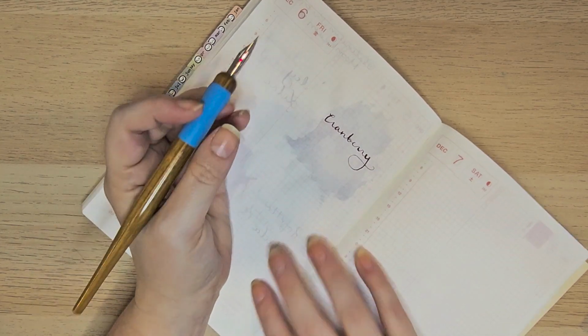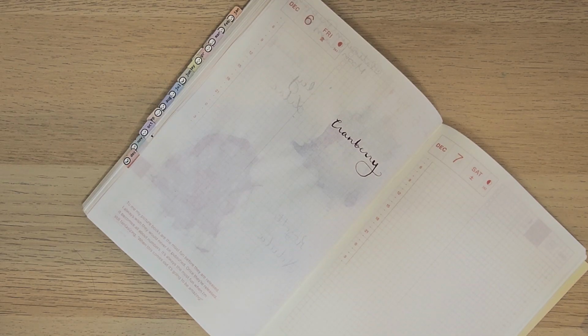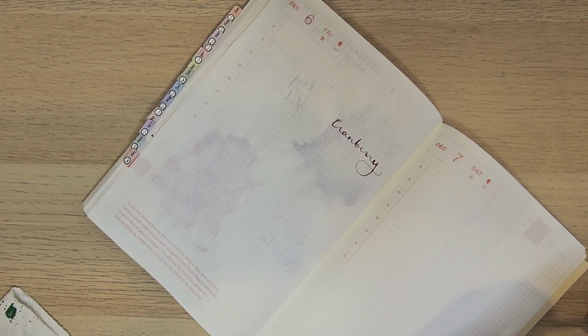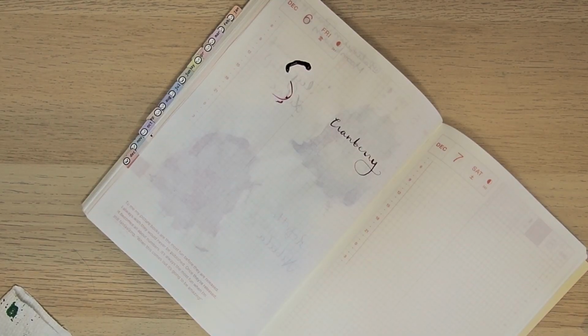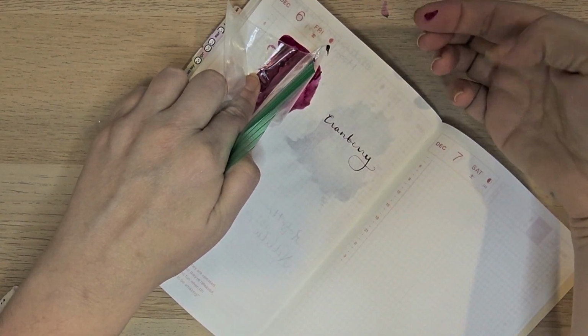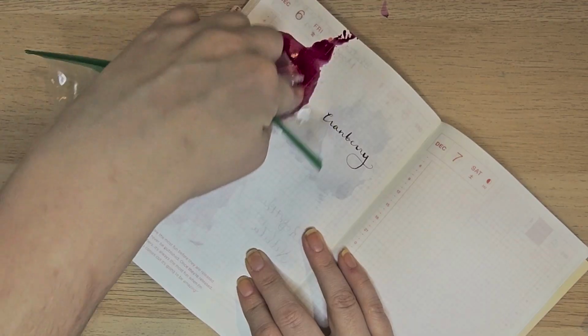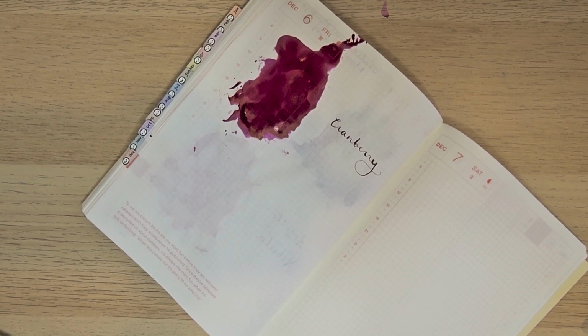All right. Oops. I'm kind of wondering where my other ink nib holder is. Okay. I don't need that yet because I don't have anything on the page. Meow. Ooh. Oops. Yep. Well, this is happening. All right. Let me wipe that off real quick.